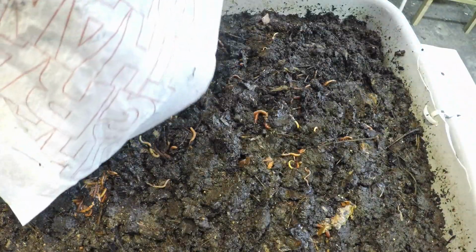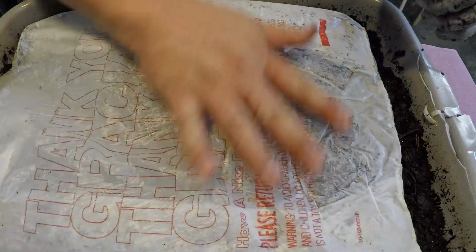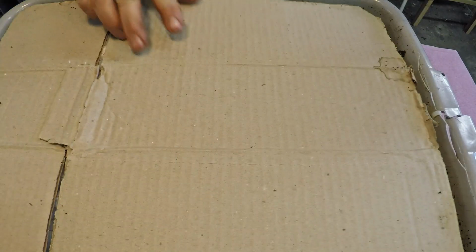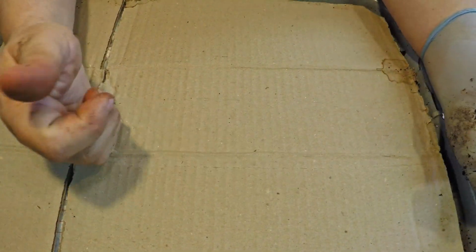I'm not going to bother with that right now. Right now I just want to get things covered back up. Let these little guys have their peace again so they can get back to work. Very nice. It's so much fun working on busy bins like this, don't you think?